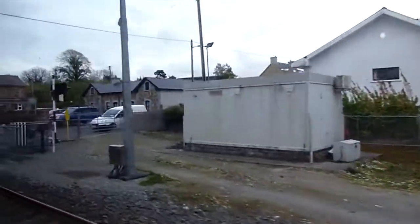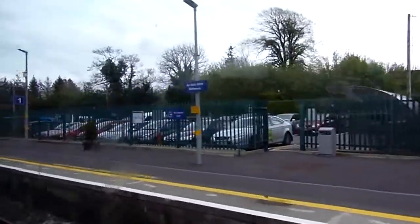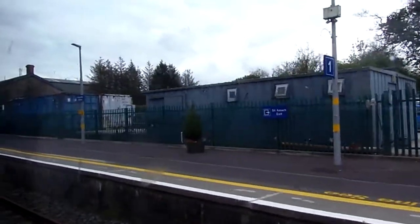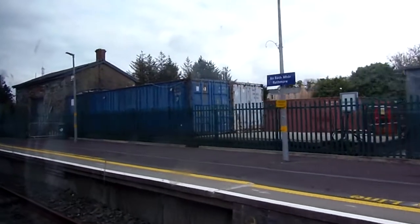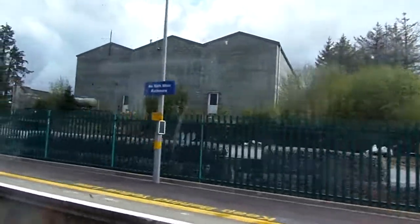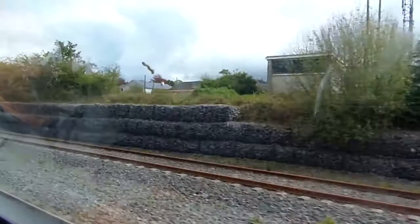Okay guys, we're pulling into Rathmore. We'll wait here for... I'm fairly sure we'll wait here for the train coming from Mallow. Okay, as we had a bit of delay here in Rathmore, but now we're off. To be fair, that train was probably delayed because there was a delay with the Dublin Heuston to Cork train at around 1300 hours. So that was probably why he got delayed, because he had to wait for him.